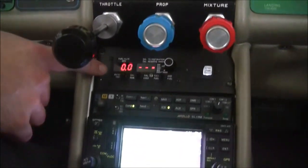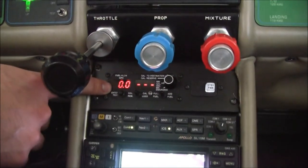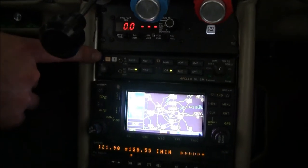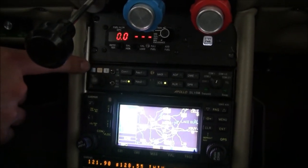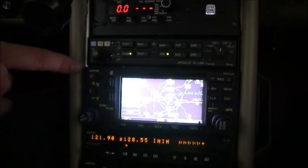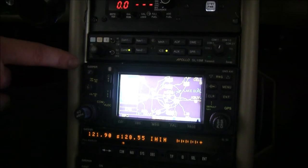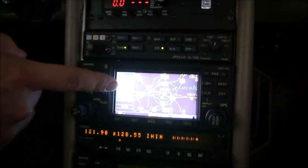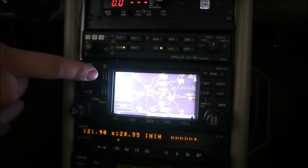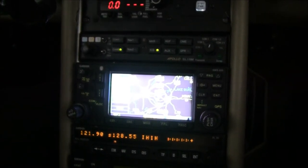Below, we have our fuel flow indicator. This is a Shadin fuel computer with digital fuel flow. Below that, we have our Apollo SL15M audio panel with three light marker beacon. And here's another upgrade. This has been upgraded with the Garmin 430W WAAS Navcom GPS. Now, also displays ADS-B traffic. And because it's a WAAS unit, now we can shoot fully coupled GPS precision approaches down to minimums.